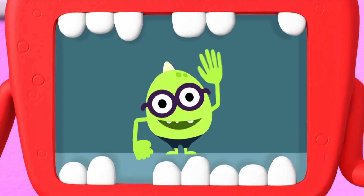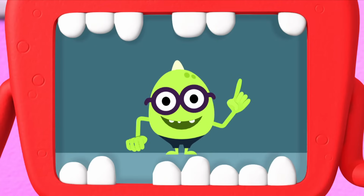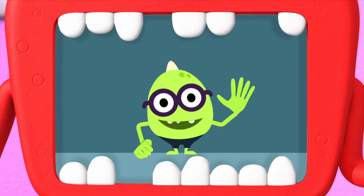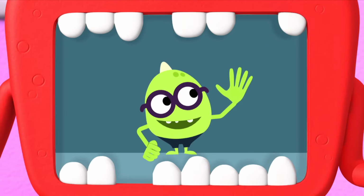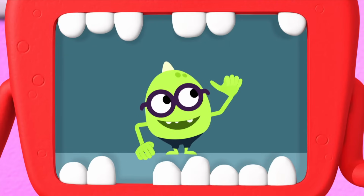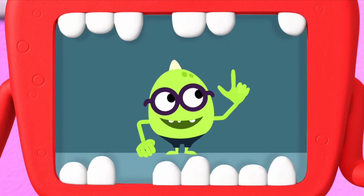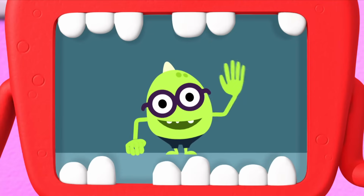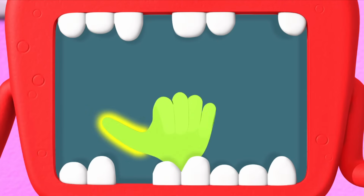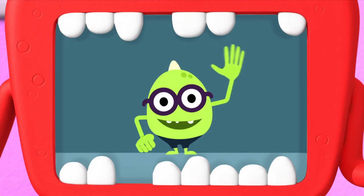Smarty Pants Monster is an adding whiz. He can add to 5 thanks to a trick of his. He uses his hand because it's right by his side, and he knows it has 5 fingers he can use as a guide. He holds up one finger in the air, and then counts the other fingers that are left over. 1, 2, 3, 4 is how many there are. So 1 plus 4 equals 5. What a superstar!